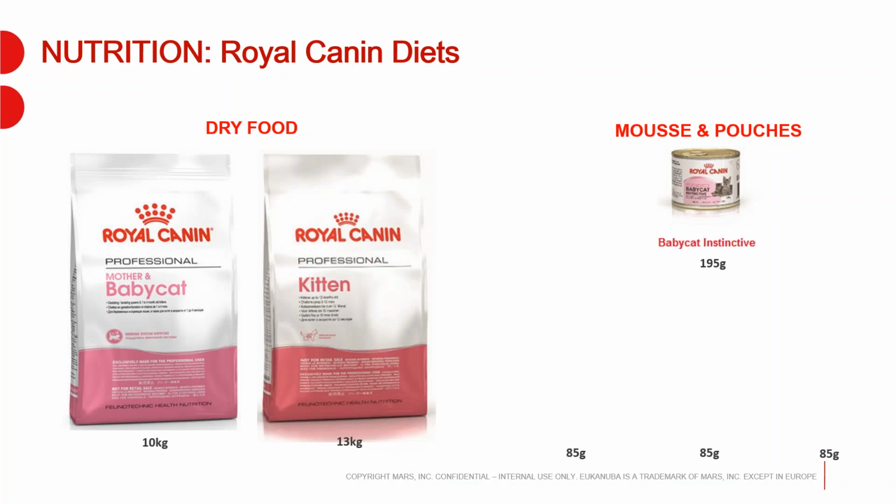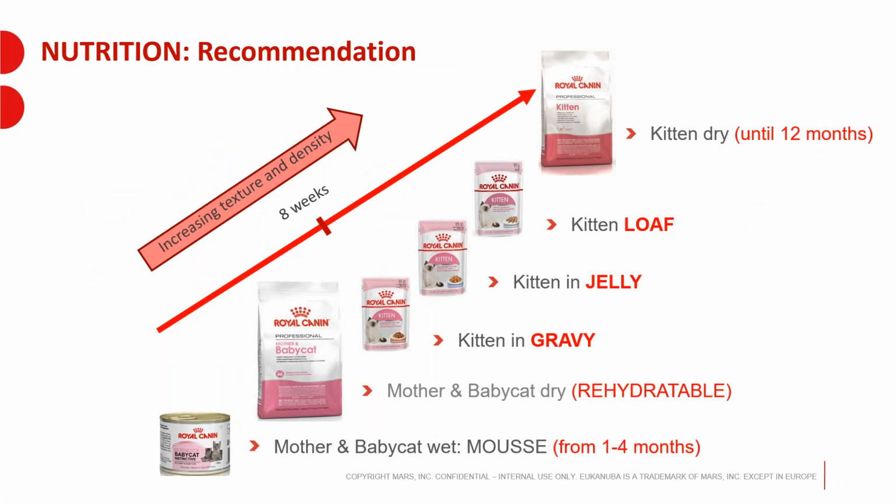So Royal Canin diets are based on extensive scientific research and development. In the Royal Canin kitten range, we have both dry food, mousse, and pouch options which are available. This slide I've included to illustrate the different diets and how they're recommended to be used.